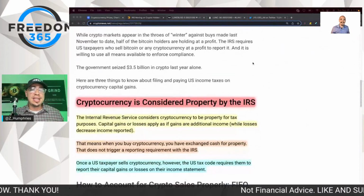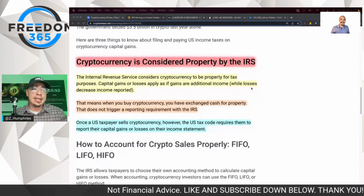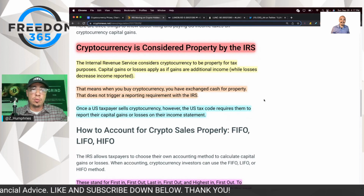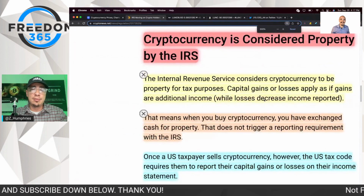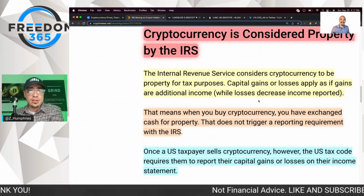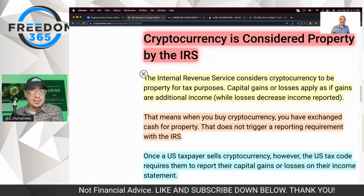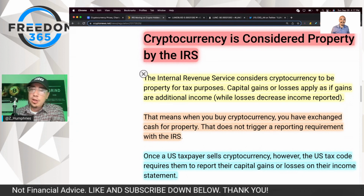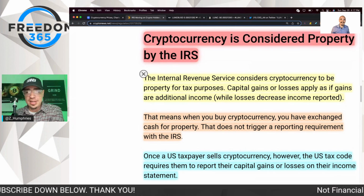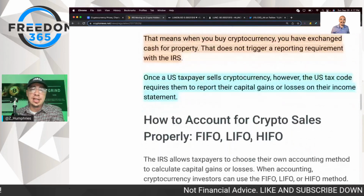Now, cryptocurrency is considered property by the IRS. So again, capital gains or losses apply, as gains are additional income while losses decrease income reported. That means when you buy crypto, you have exchanged cash for property. That does not trigger a reporting requirement with the IRS. The buy does not. However, once a U.S. taxpayer sells that crypto, the U.S. tax code requires them to report their capital gains or losses on their income statement.